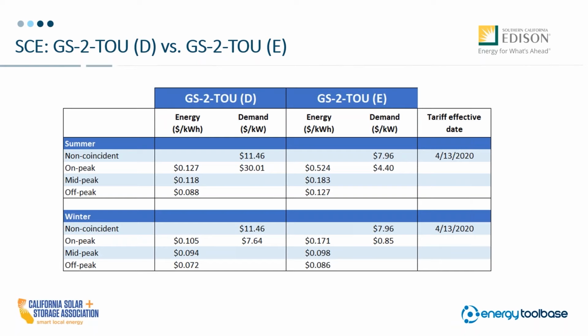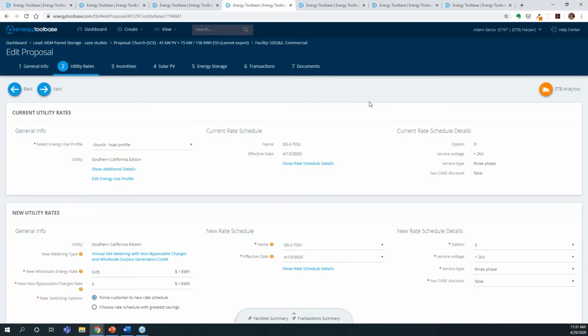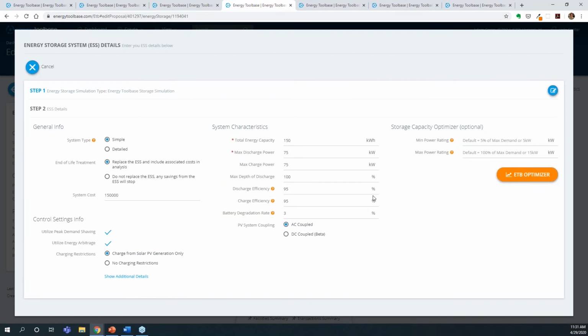Now let's pivot back to the case study of the church. This one is really interesting to look at. So here we go, I've already got it set up. We're going to be doing this rate switch from the D rate to the E rate. Let's jump into step five and give a little bit of context for the storage system I set up. I'm doing a 2 hour duration battery, 75 kW, 150 kWh.